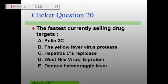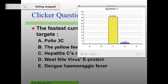Quick, 20 seconds left, go. Okay, what do we think? Yes, it is the hepatitis C's replicase, or the RNA-dependent RNA polymerase. How well it works, whether it's worth $1,000 a dose, is probably open to question.